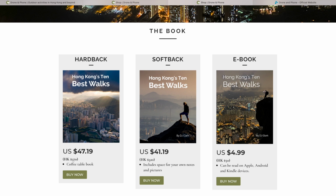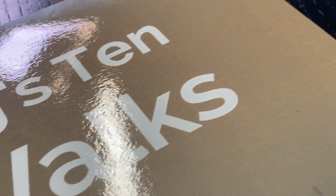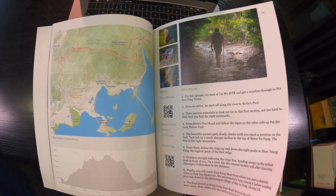We also have an e-book, which is accessible via Apple devices, Android devices, and Kindles, if that's the way you like to consume it. We like the softback because it's designed as something you can give to a friend.